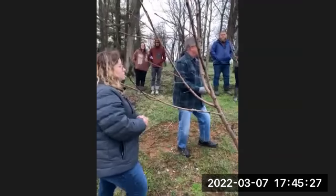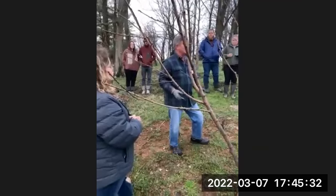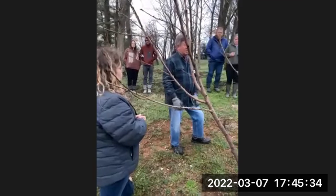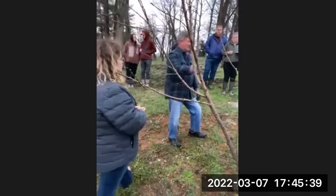You can order what you want, the varieties that you want, and get them through the mail, or you can pick them up at the nursery center. They're not the balled and burlap tree. You get the bare root trees. Then you come up with a whip.